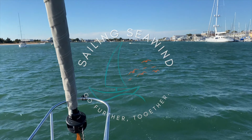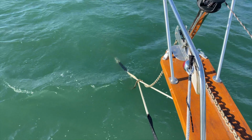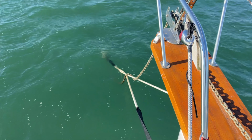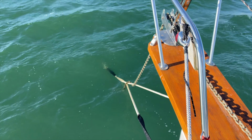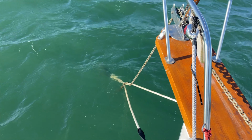It is a bit windy here today in the anchorage. You can see we've been doing pirouettes around our anchor because of the current changes here. But boy, that anchor bridle's working.